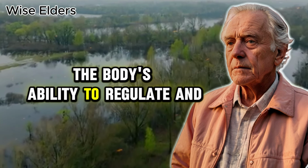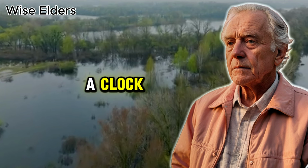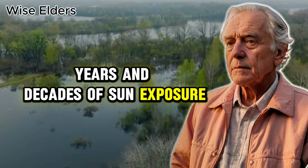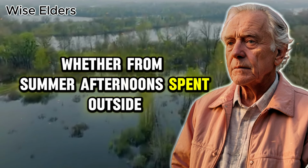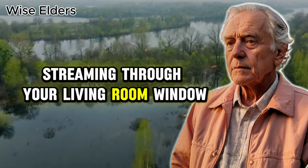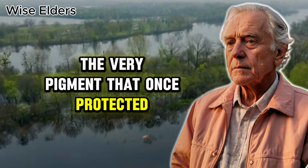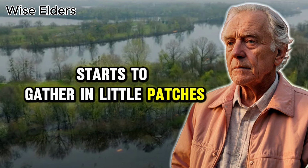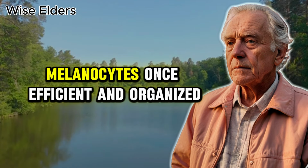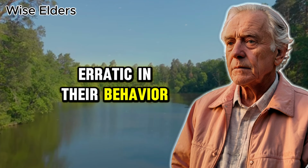The body's ability to regulate and distribute melanin starts to slow down, not unlike a clock losing a bit of time with each passing year. Years and decades of sun exposure, whether from summer afternoons spent outside, walks on the beach, or even just light streaming through your living room window, begin to catch up with us. The very pigment that once protected our skin starts to gather in little patches, rather than spreading out evenly as it used to. Melanocytes, once efficient and organized, now become a bit more erratic in their behavior.